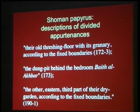Dry gardens are always situated next to buildings in a civic environment. You don't find them anywhere else. It's always by them.